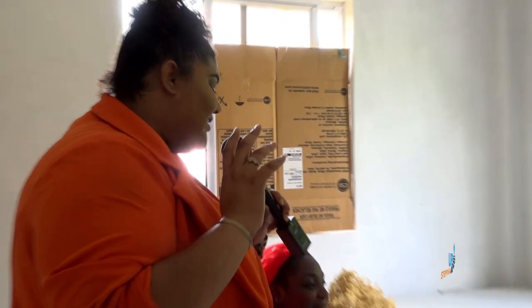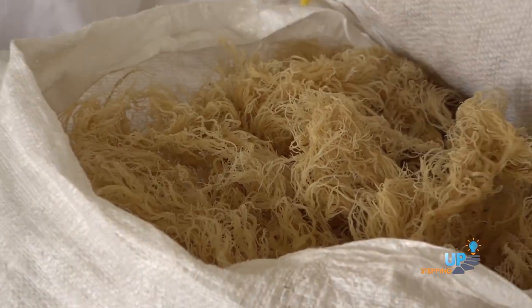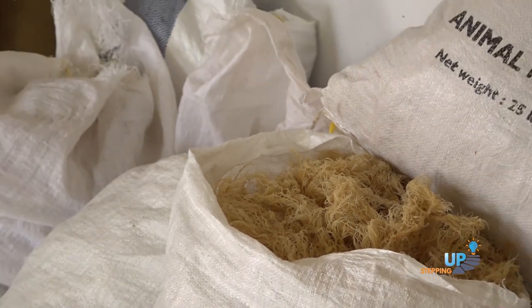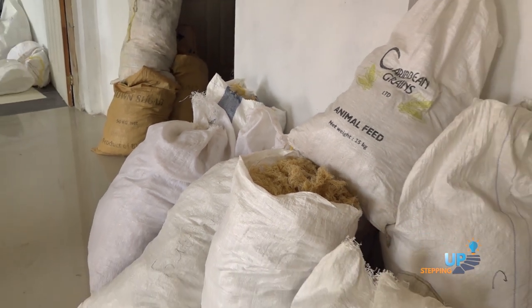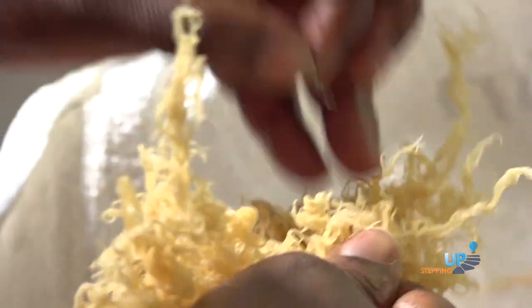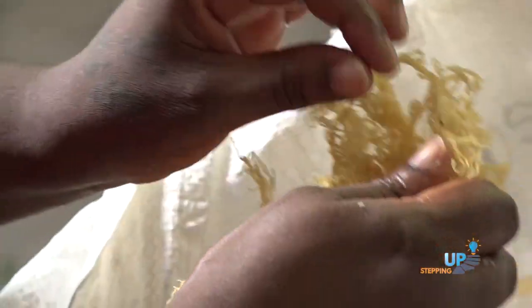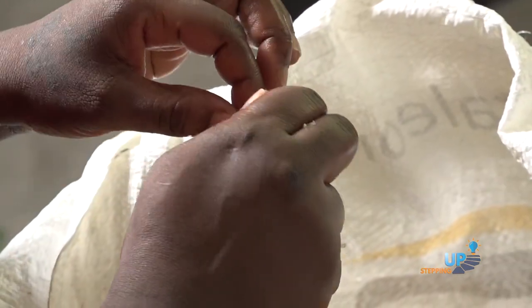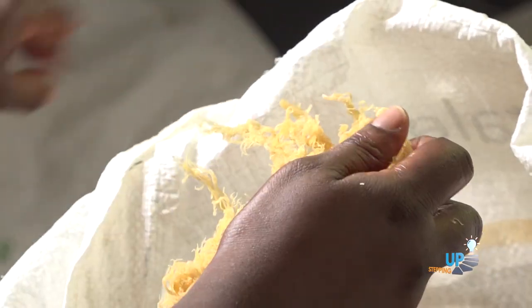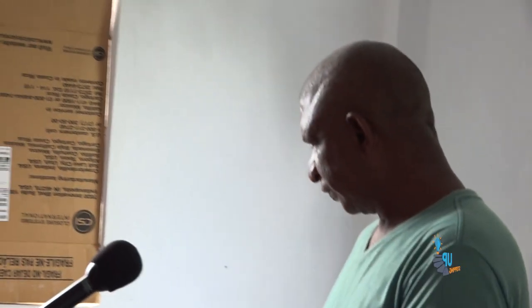So once the sea moss is bleached and dried, this is how it's collected in, these crocus bags? Yeah, right? They wash the bags properly. So let us know what she's doing right now. Actually, what she's doing is selecting and cleaning the sea moss at the same time. Normally, the farmers would do a little cleaning, but we don't depend only on that. Because of the quality we want to export out of St. Lucia, we bring it here. And she's the one selecting.